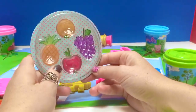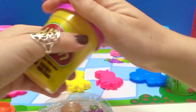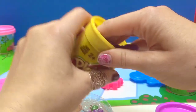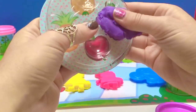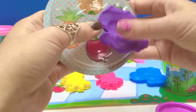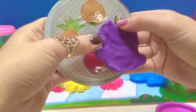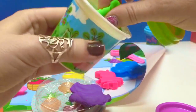So what are we going to have to eat? Let's make some grapes today. Let's make some purple grapes. So we'll take a chunk of purple out. And we will put it in the mold. And the grapes also have a little stem. We'll put a little green stem on. So we will get just a little tiny bit of green for our grapes stem.